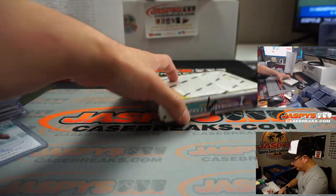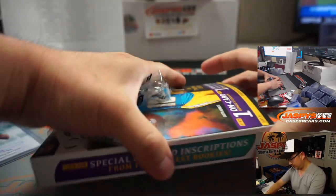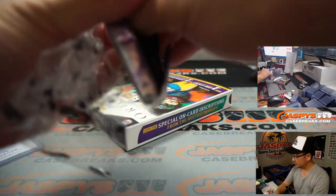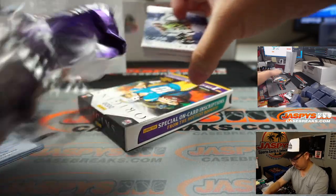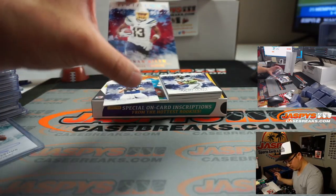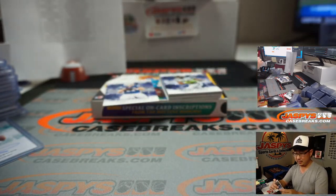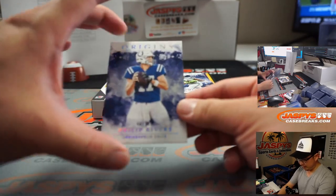All right, and the final one. All right, we got 116 out of 299, Keenan Allen. Chargers, Sean Maddock. We got Philip Rivers to 99.